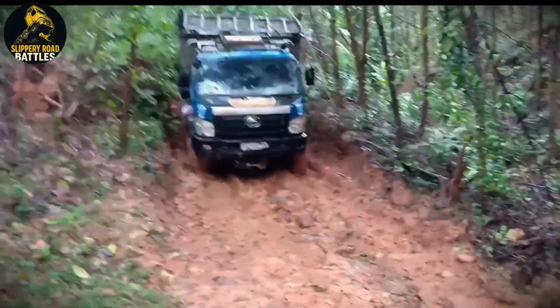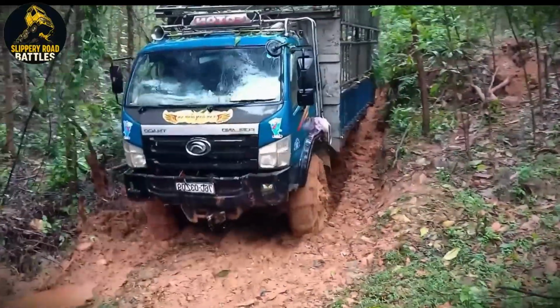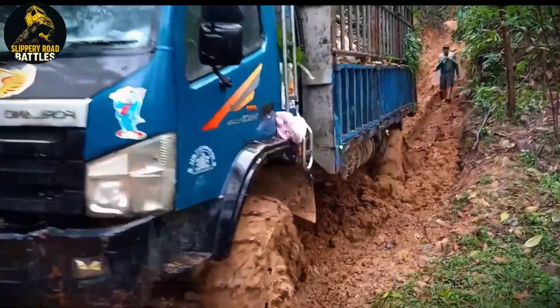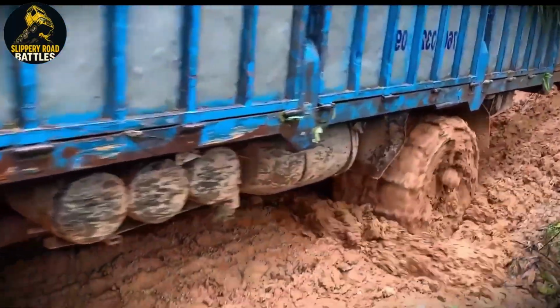This truck was manufactured in China, but when it was imported to Vietnam, local mechanics tuned up the engine, making it much more powerful. Just look at how it climbs hills and crosses rivers with ease.